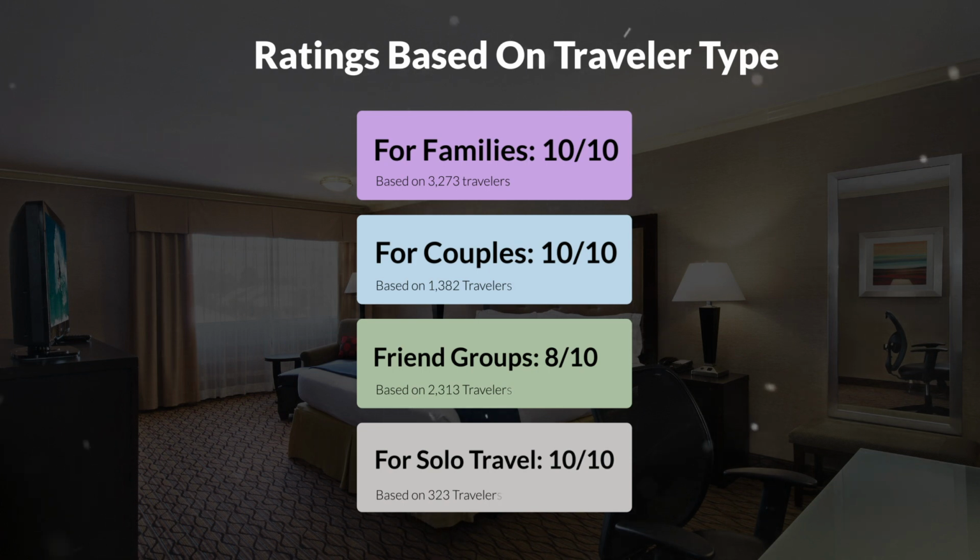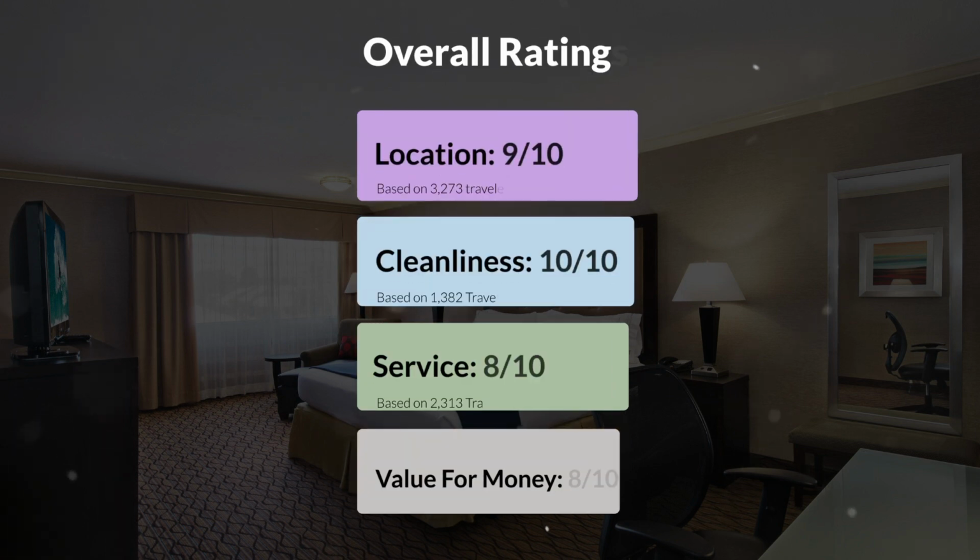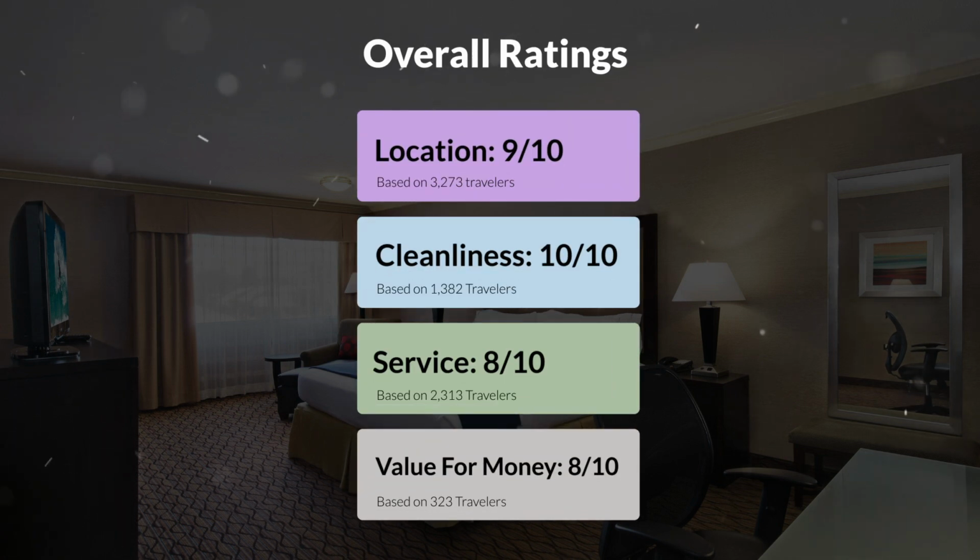Here are our overall ratings for this hotel. Location 9 out of 10, cleanliness 10 out of 10, service 8 out of 10, value for money 8 out of 10.